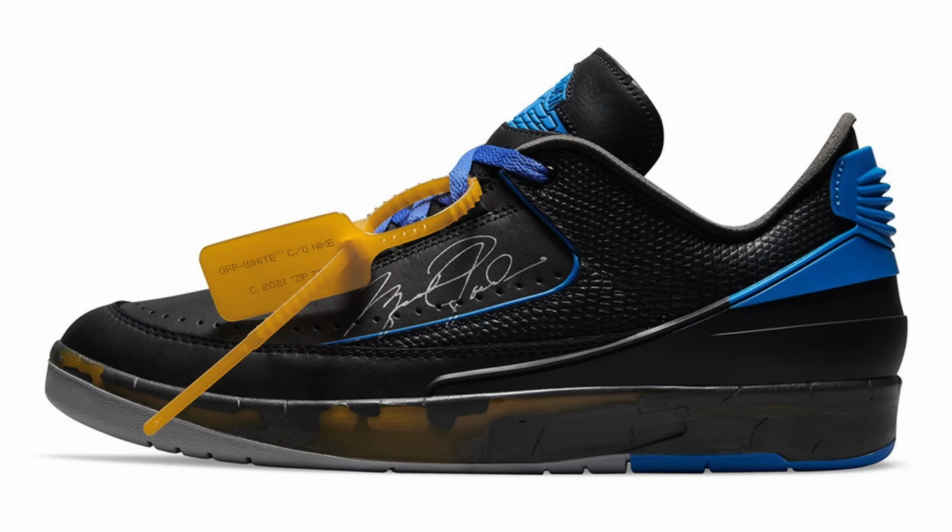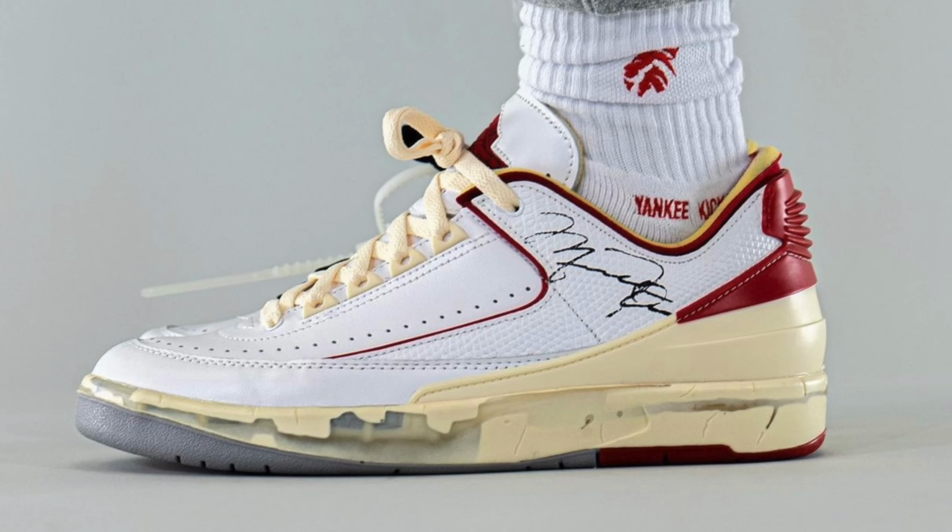Then moving on to November 12th, we've got two highly anticipated colorways of the Off-White Air Jordan 2. The two colorways that are dropping are obviously the black and blue colorway and the white and red colorway, and I think it's fair to say that out of the two colors, the white and red is by far the most popular and the most sought after.